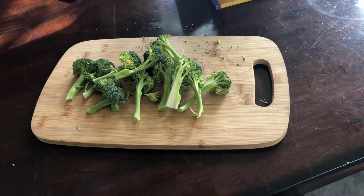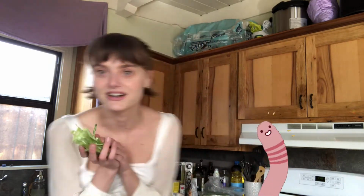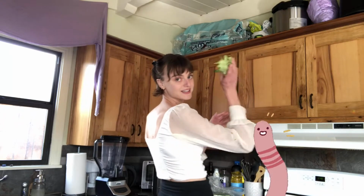So cool, so fun. In case you were wondering where the broccoli stem is, it's right here, and I'm gonna cut this up and feed it to my worms. But not right now because they eat every 2 weeks or so. So I'm gonna chop this up, put it in the composting bin, and maybe I will make a what I feed my worms every 2 weeks video, but maybe not. Let me know down below if you want that.